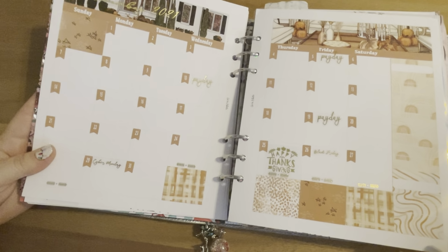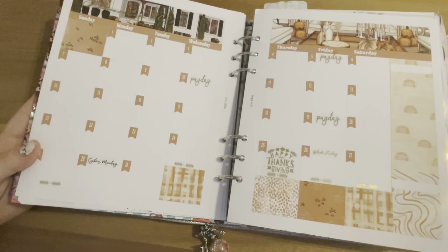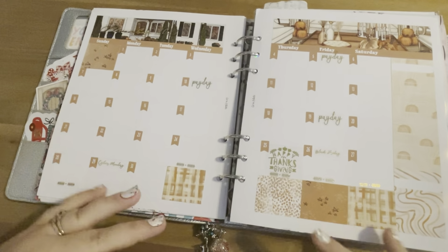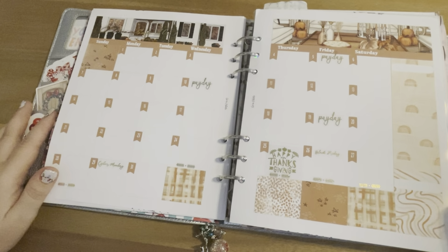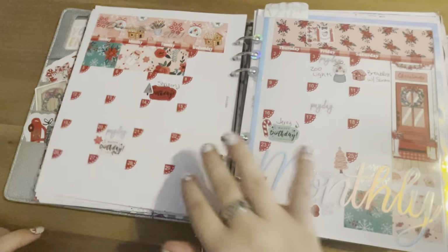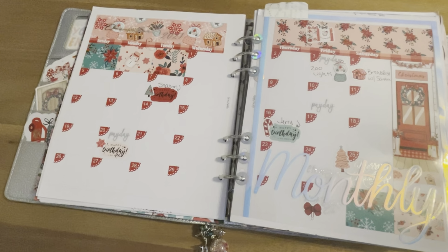November. This is so boring to me, not the kit itself, but why didn't I do more? I need to go back and fill things in, but honestly, am I going to? Probably not. And then December, which I just put down.